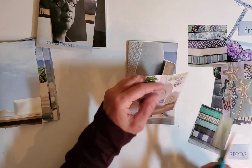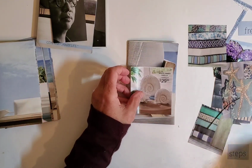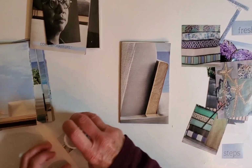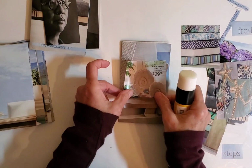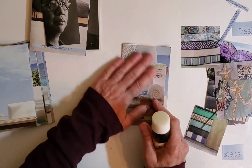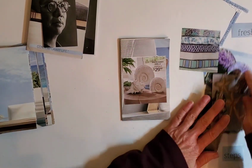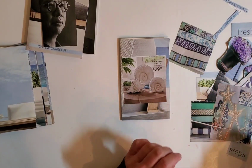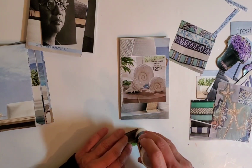I think we'll use the shells here. And what I'll do here is find an image to cover that up. It's pretty, isn't it? Quite lovely. What can we use to cover that up? Steps, the word steps.